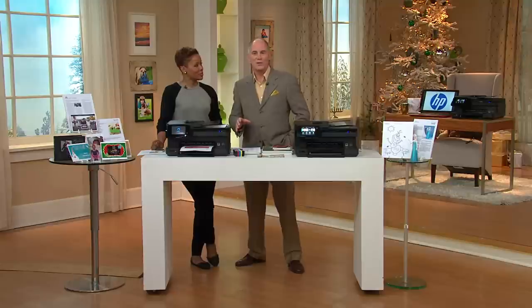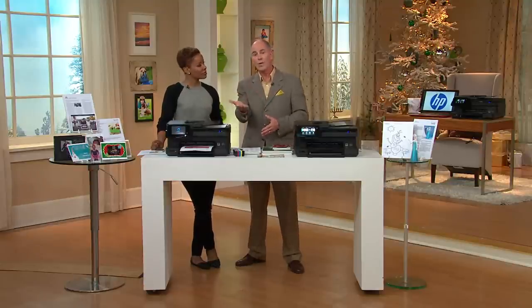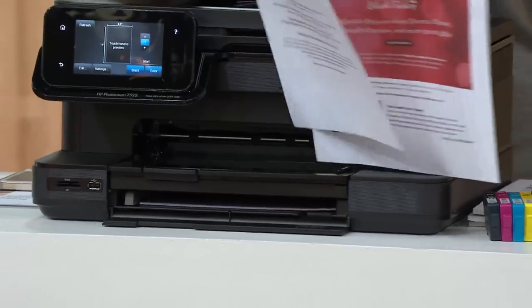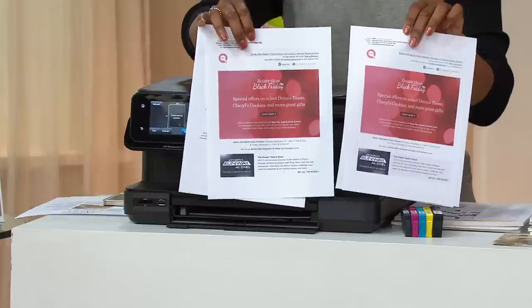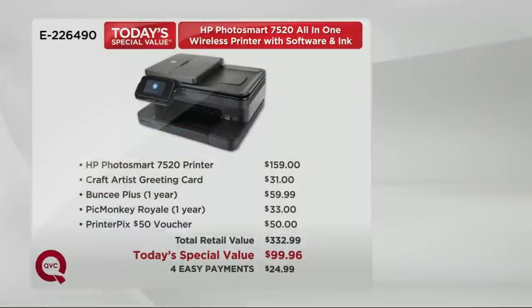And it's all these new features. It's got the bigger display than ever before, the document feeder, prints on one side or the other, or both. And it's priced at $99.96. Last November, we did a great HP printer as the Today's Special Value. And this is a step up from last year's printer with the fact that it can copy and scan and fax and print, and that you get 5 full-size ink cartridges. You also get some great bonus software.